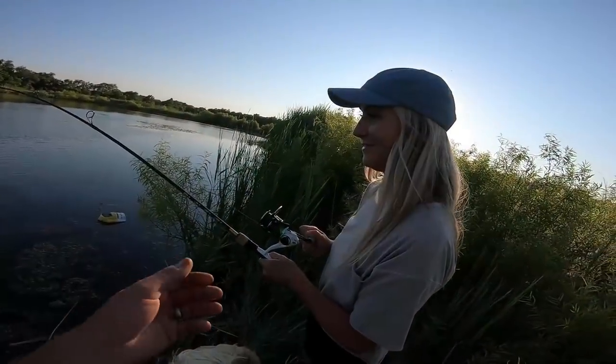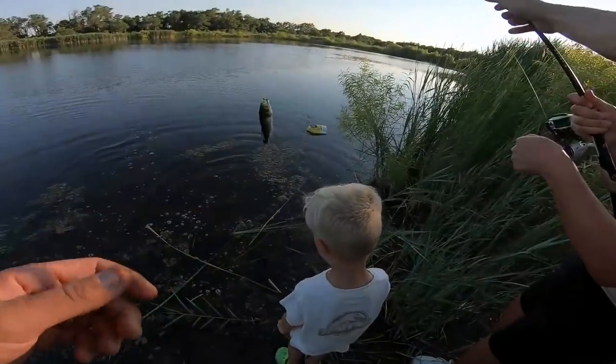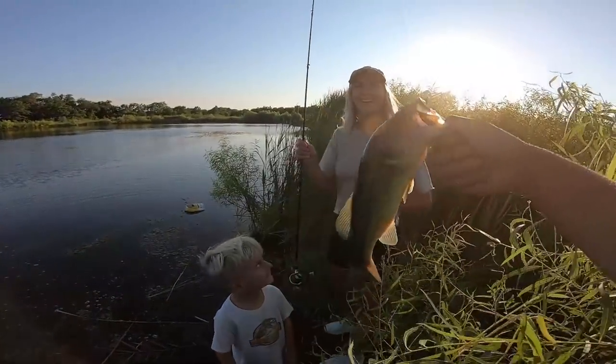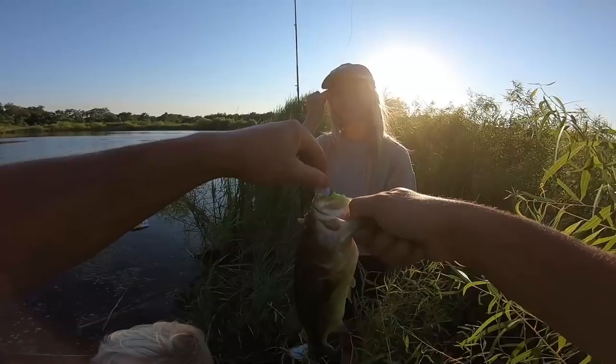Oh my gosh. Babe, you got the handle upside down. I don't know. There you go. Okay, pull it over here. Oh my gosh. Look at Mama's. Good, that's the biggest one of the day. We're happy. I've never done that. That's awesome. Mommy, good job. That's a big one, Mom. That was heavy.